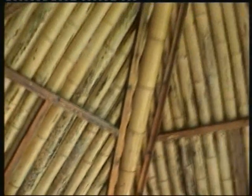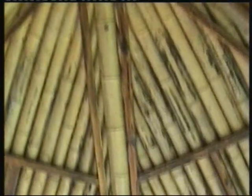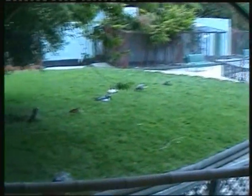This is a nice little summer house. Very well made. You can stand or sit in here and overlook the wildfowl. Seats in here, look.